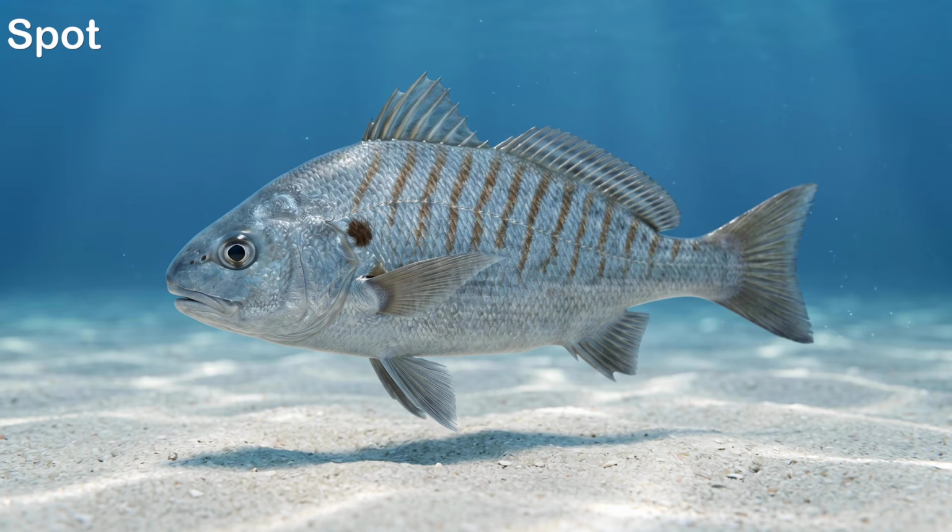Spot. Look for the distinctive dark mark right behind the gills. These are a major favourite for fall fishing trips. They are small but absolutely delicious when fried up for dinner.